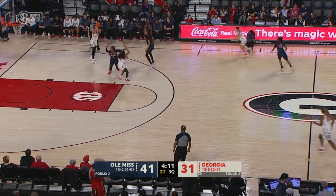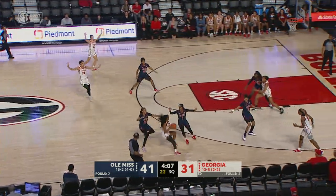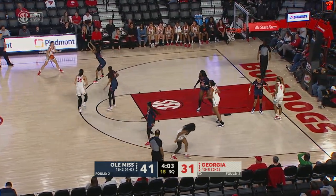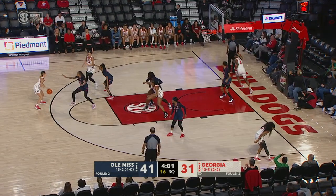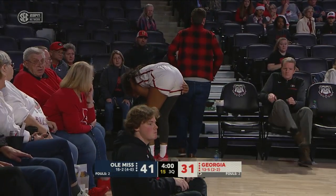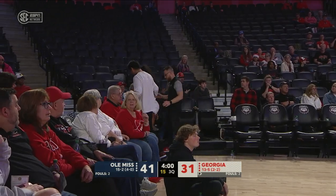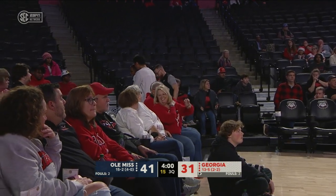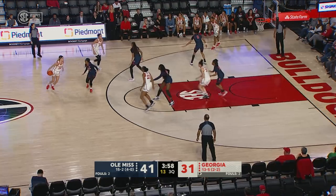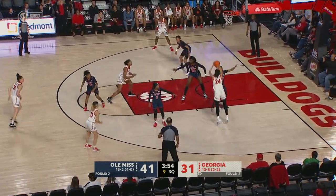The Dogs, if they can cut down on turnovers, get a little better job on defensive glass, get Diamond Battles and Brittany Smith the ball more, they got a chance to get back in this game. But as offensively challenged as Georgia can be at times, Diamond Battles has walked off the floor over at the end. She's grabbing her shoulder. So they move her off the floor, continue to work on her on this side of the floor away from the bench. And Georgia puts the ball back in play.